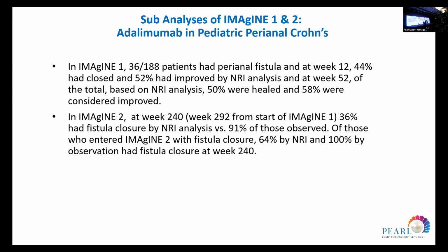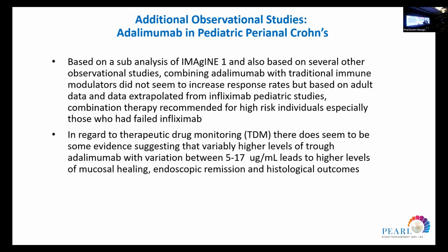So based on the NRI as well, it seems like response rates and remission rates are very high for fistulas as well. Based on a sub-analysis of IMAGINE-1 and several other observational studies, combining adalimumab with traditional immune modulators did not seem to increase response rate. But based on adult data and data extrapolated from infliximab pediatric studies, combination therapy is recommended for high-risk individuals, especially those who had failed infliximab.